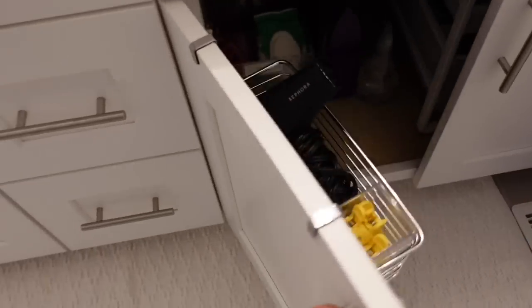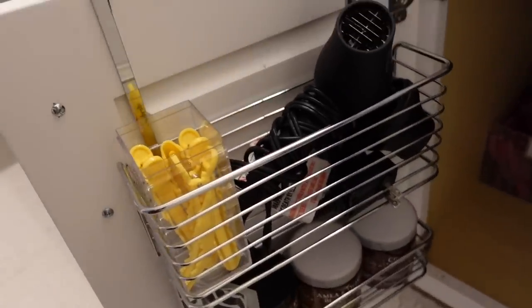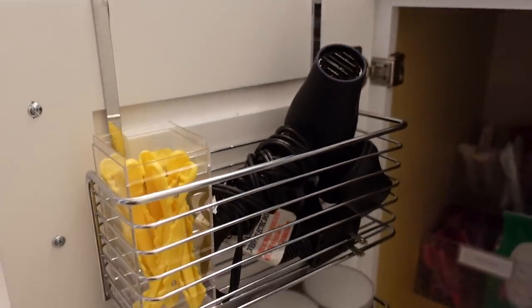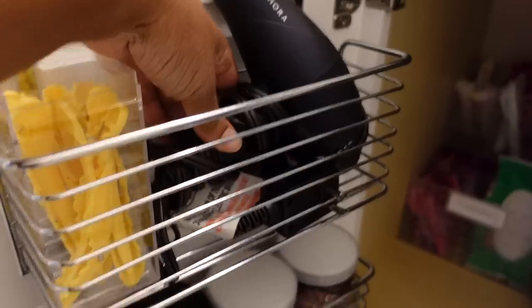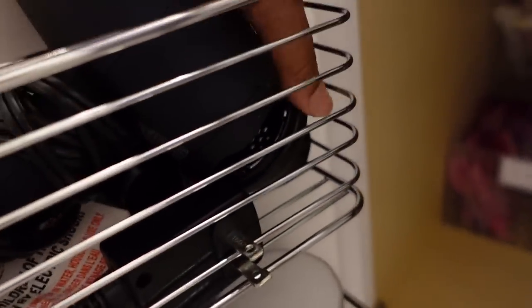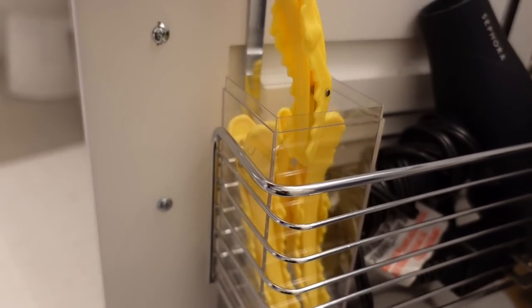And down here, instead of command hooks, I remembered I had this thing from the last apartment. I was like, oh, I'll just repurpose it to put my hair dryer. I have a little Sephora hair dryer along with some attachments. There's a diffuser and other stuff in there. And this is what I use to separate my hair when I style my hair.